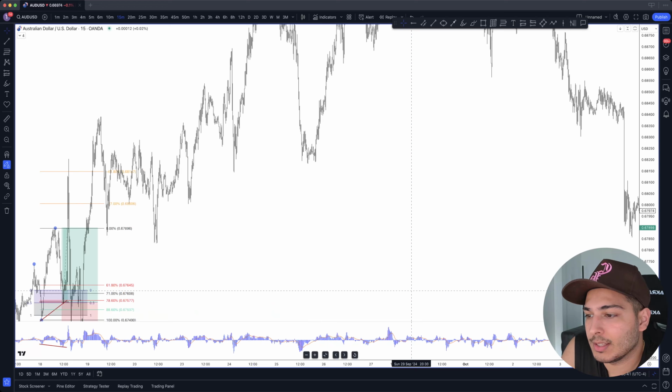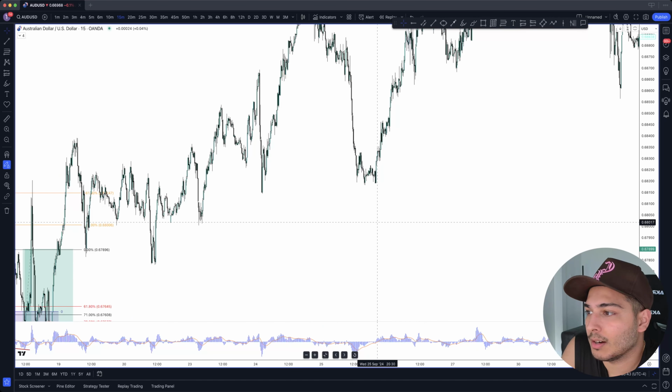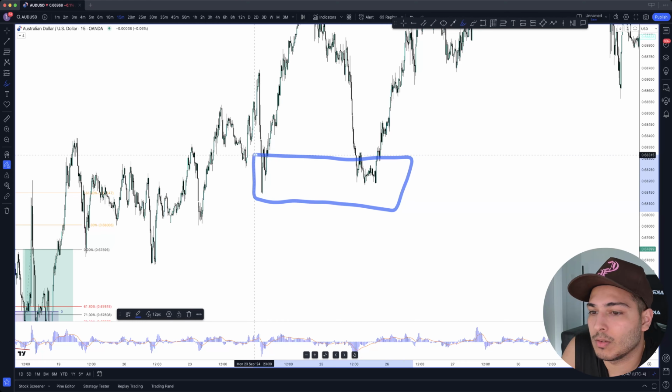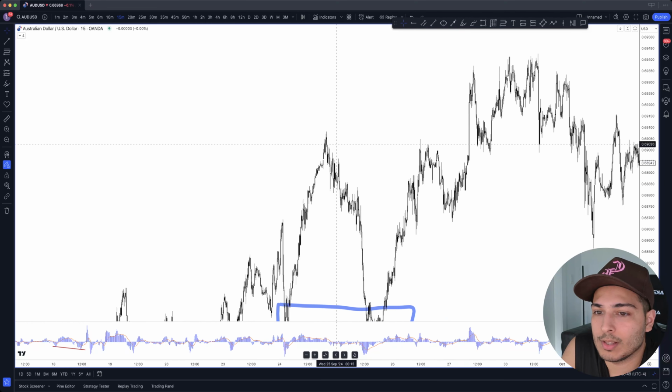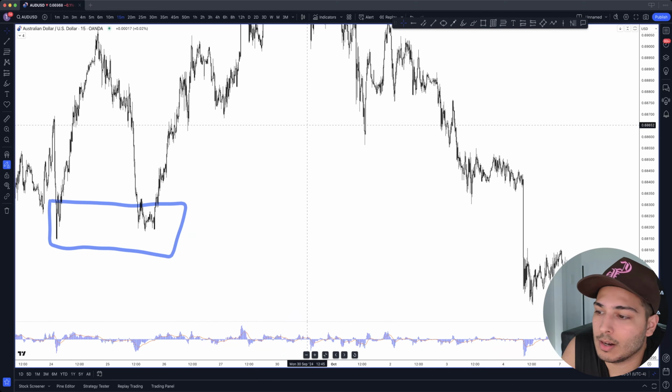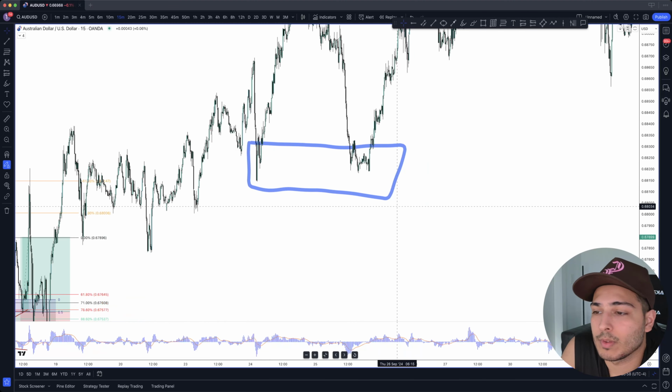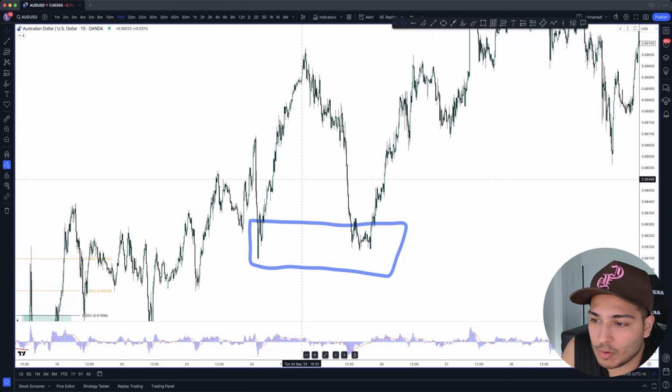I mean, after this setup on AUDUSD, we caught another one here. This one was phenomenal. This one really ran as well. Ran all the way to the previous highs. We caught a number of moves on AUDUSD. After that leg up, we caught another move here on the sweep. And we can keep going over them and over them.